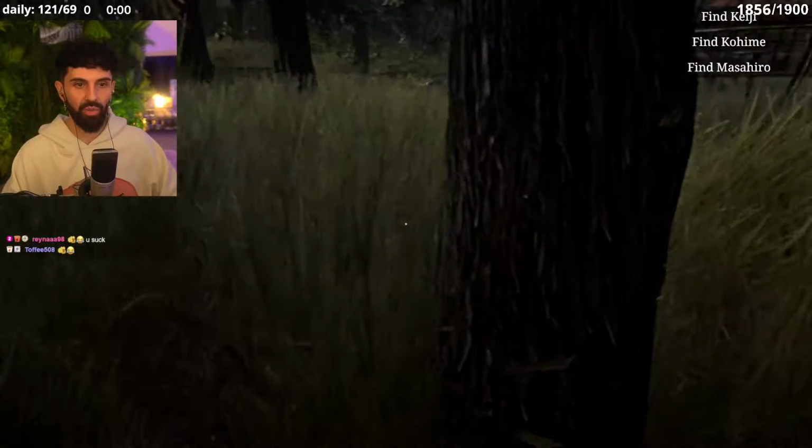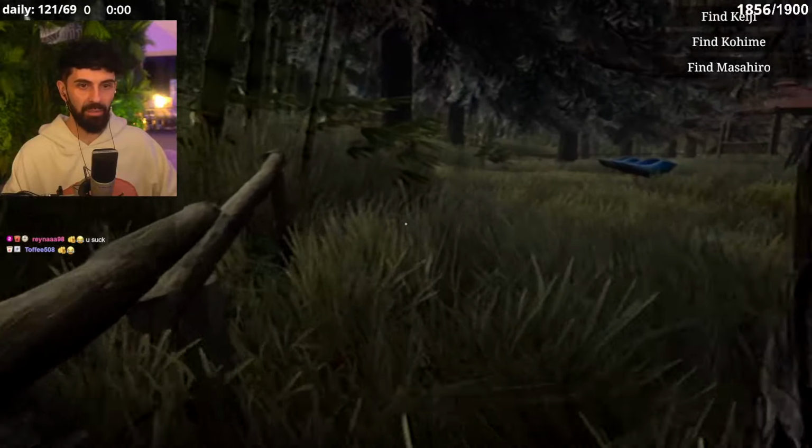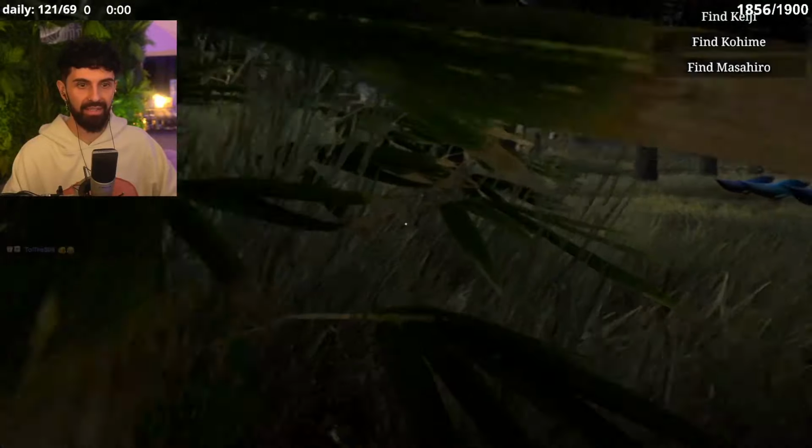Behind this tree, surely. No? Okay. These spots are a little bit more advanced than I first anticipated.